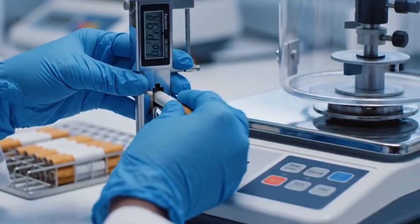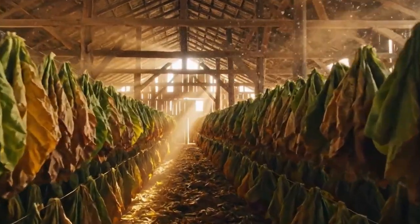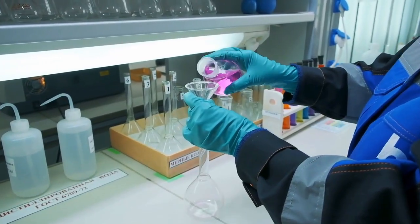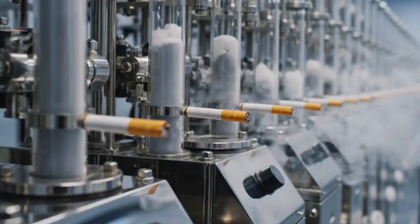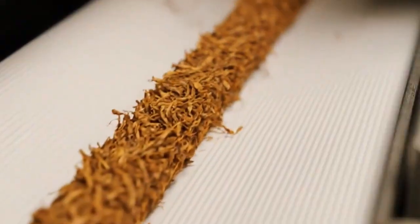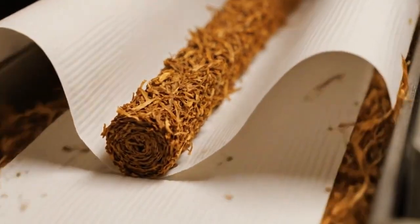Chemical analysis laboratories continuously test samples from production, measuring moisture content, nicotine levels, and tar delivery. These tests ensure consistency, batch to batch, and compliance with regulatory standards. Advanced instrumentation can detect minute variations in chemical composition, triggering adjustments to the blending or manufacturing process when necessary.